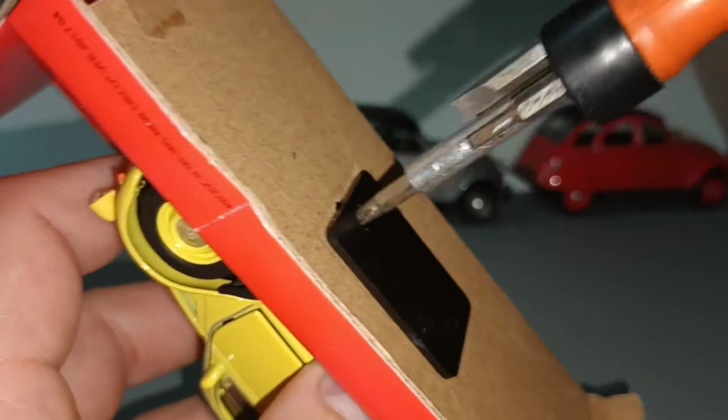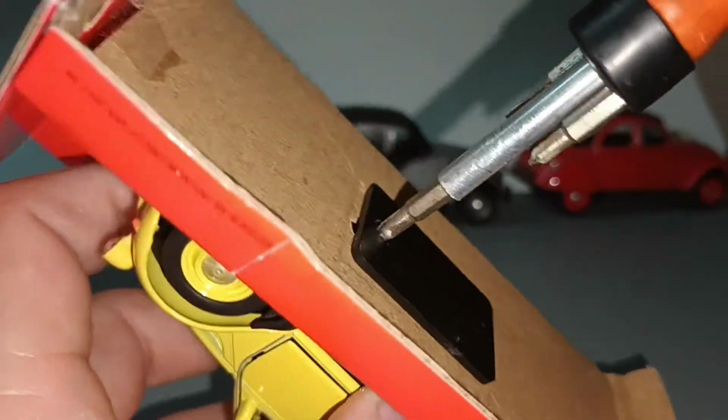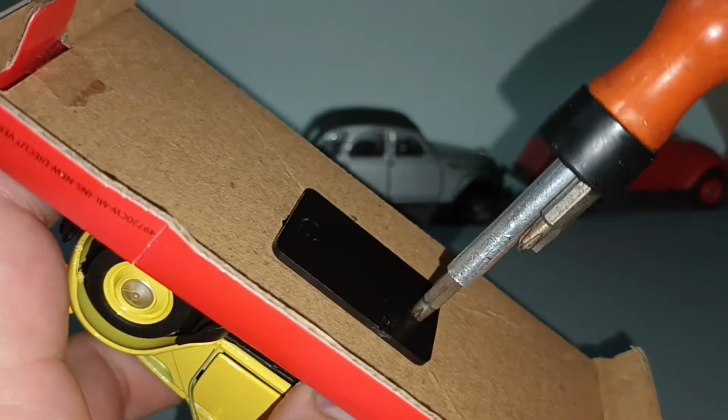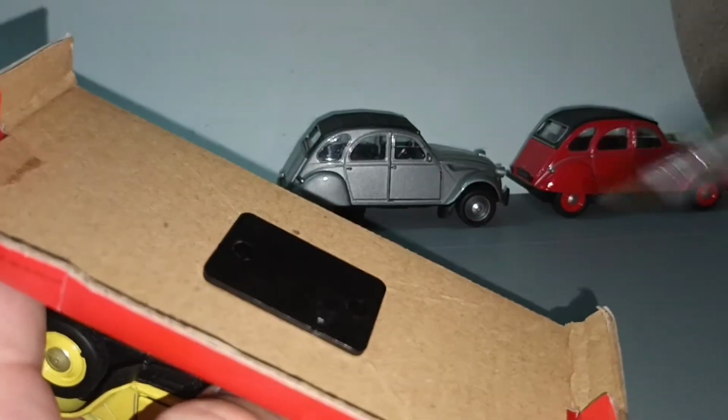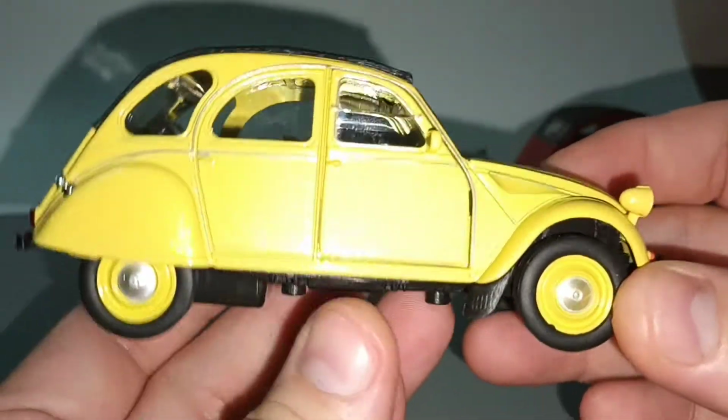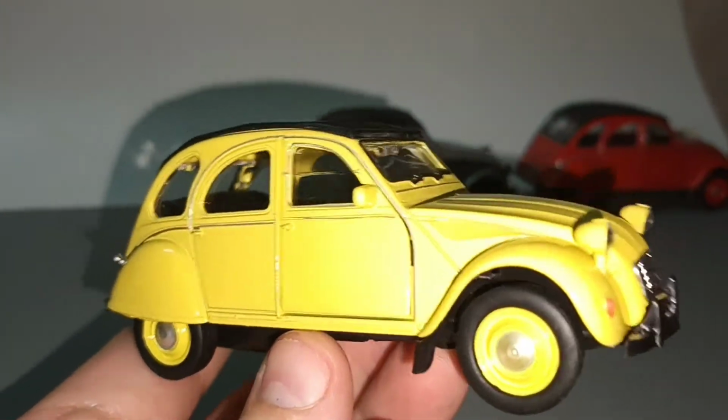Let's remove it from the box. Yes, isn't this nice?